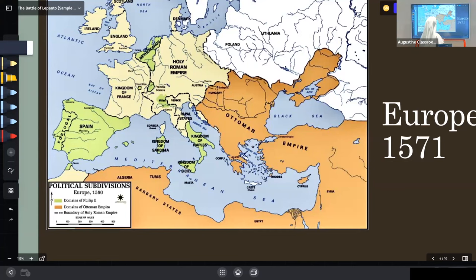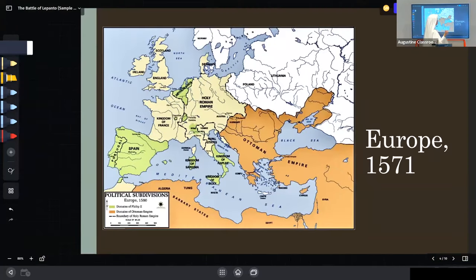Good answer. Exactly. It was for religious reasons, number one, and number two is for conquest. They wanted power. But in order to get that power, they actually needed to conquer three places only. The island of Malta, which is, let me show you on a map.